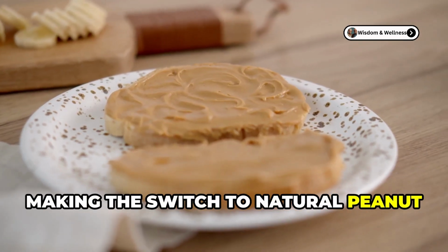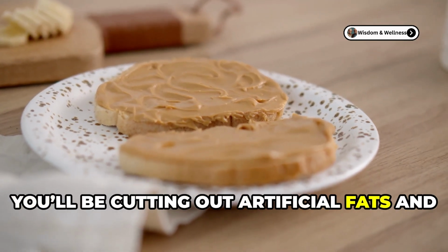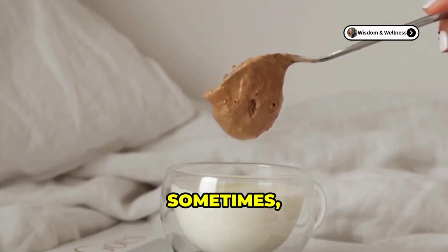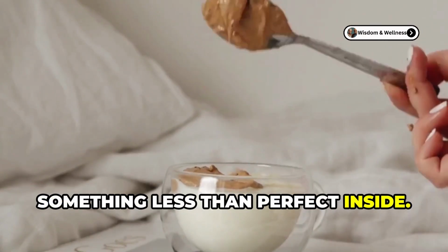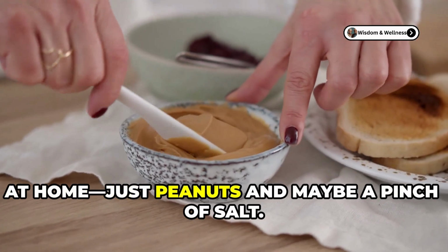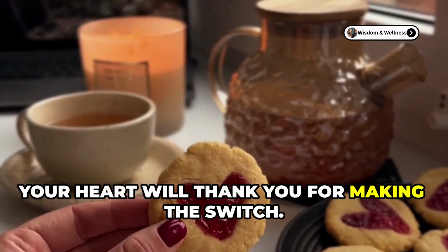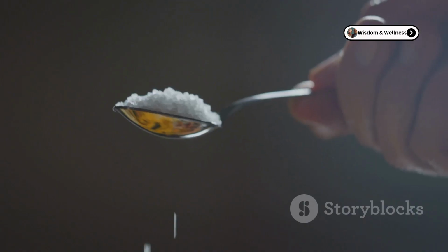Making the switch to natural peanut butter is easy, and the benefits are huge. You'll be cutting out artificial fats and giving your body the real nourishing food it deserves. Don't be fooled by a perfectly smooth texture. Sometimes what looks perfect on the outside hides something less than perfect inside. If you want to go the extra mile, you can even make your own peanut butter at home, just peanuts and maybe a pinch of salt. That way, you know exactly what you're eating. Your heart will thank you for making the switch. Let's move on to the next ingredient to watch out for.